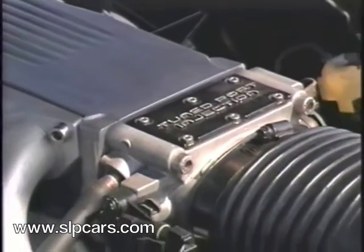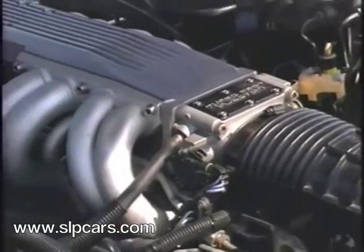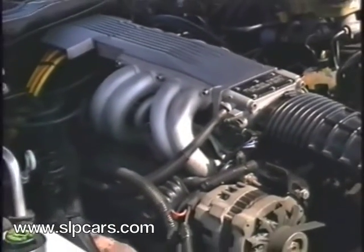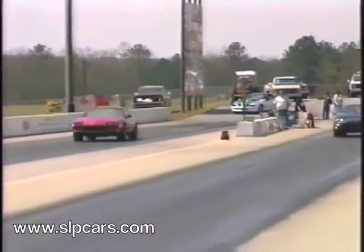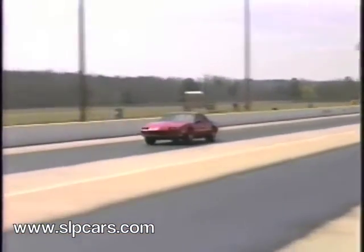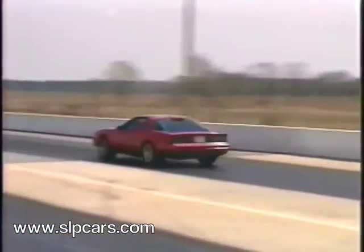This made for fun launches and good stoplight to stoplight performance, but they ran out of breath at about 4,500 RPM. A supercar needed an engine that would pull hard to around 6 grand. This is where the SLP engineers started work.